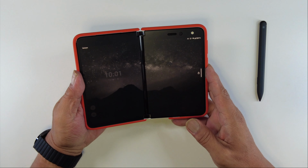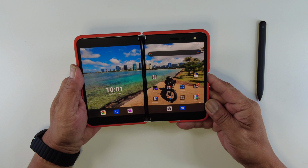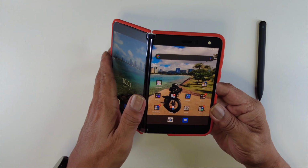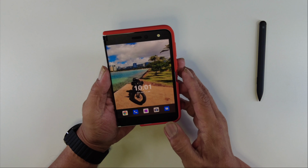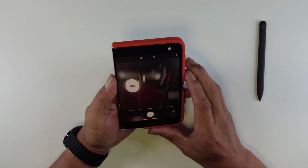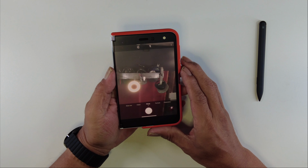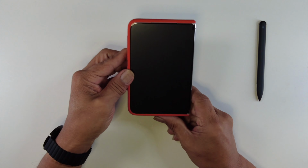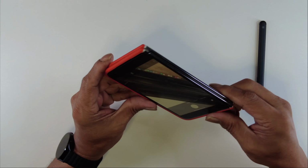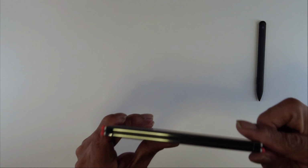And with the new Surface Duo coming out, it looks like they're going to improve the camera. And that's a nice feature because now it's going to be external, so that really helps. So that way, you can see how well.